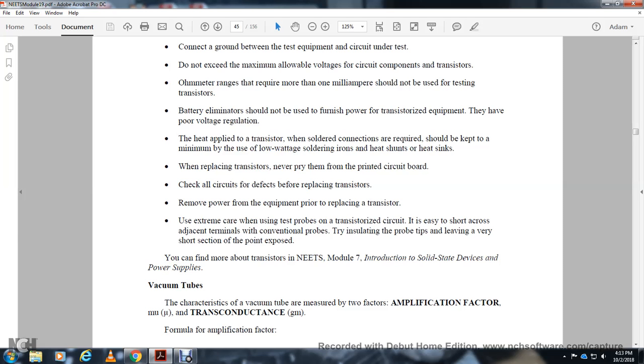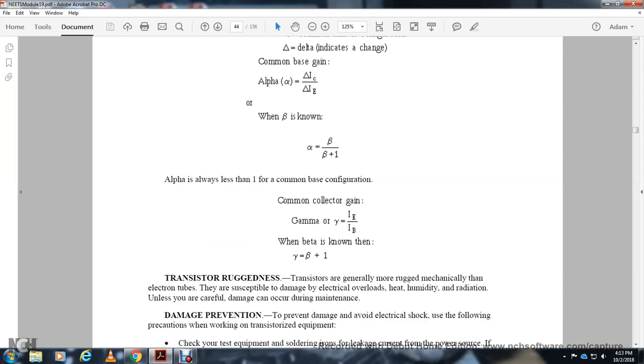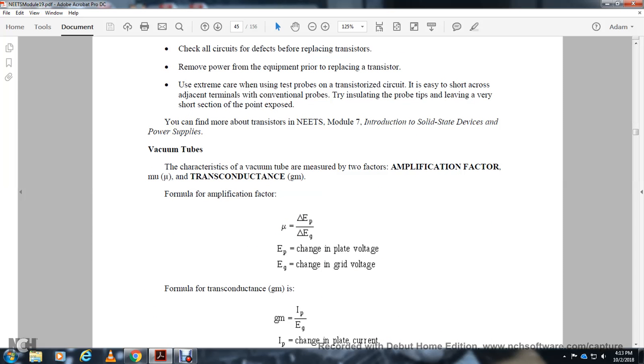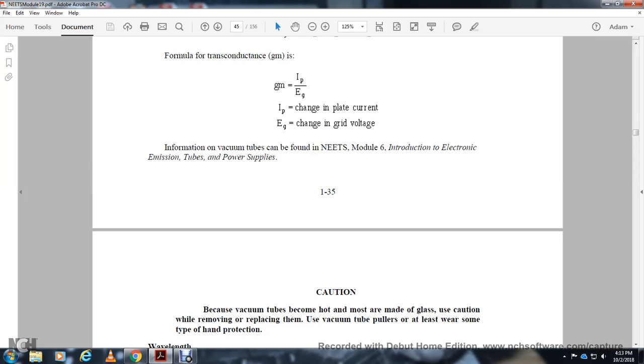Vacuum tube characteristics are measured by two factors: amplification factor, or mu, and transconductance, or gm. The formulas follow. Amplification factor is equal to the change in plate voltage over the change in grid voltage. Transconductance is equal to the change in plate current over the change in grid voltage. Information on vacuum tubes can be found in Module 6, Introduction to Electronic Emission, Tubes, and Power Supplies.